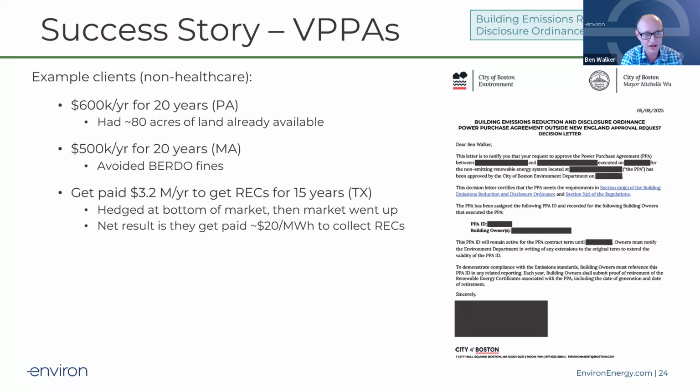And then we have a third client who's in the real estate industry who signed at the bottom of the market. They did a great job, and they're collecting $3.2 million a year because they signed a very large power purchase agreement. Effectively, they are being paid $20 a megawatt hour to collect RECs because they signed for a bundled power purchase agreement, and they're able to make that happen and be successful. So there are a variety of ways to achieve your goals.